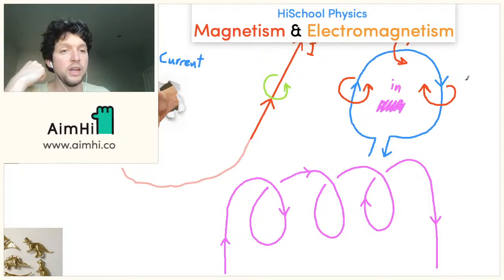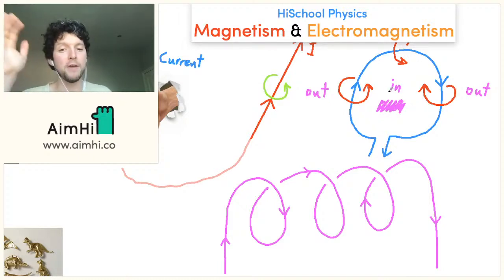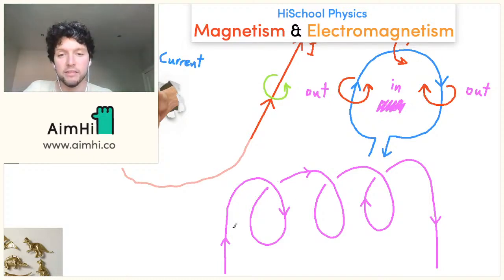So it goes into the page here, and if you were to look outside the coil, then it would be coming out of the page. Now, if you were to flip the current around and it were to go in the other direction, then obviously it would come out of the page here and vice versa. Okay, right, now let's look at this coil of wire.